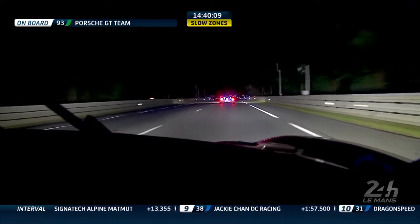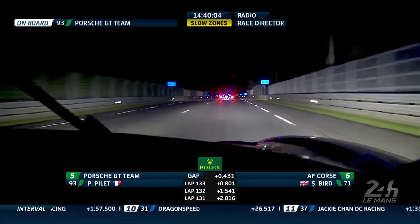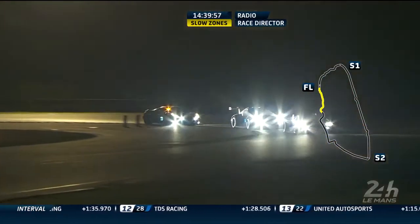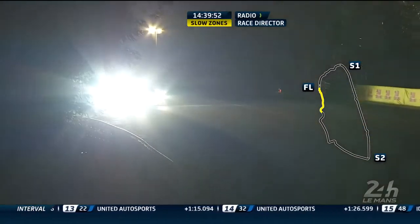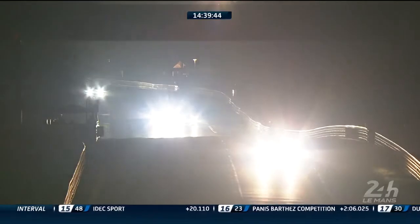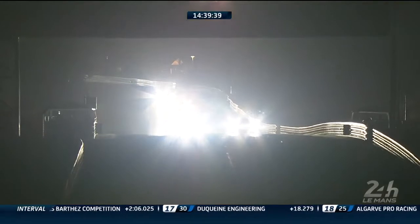Yeah. 20 seconds to clear the slow zone. The Corvette was very punchy at the beginning of the race in the daylight, so they seem to have slipped back a tiny bit, 25 seconds off. 7, 6, 5, 4, 3, 2, 1. Slow zone is clear, slow zone is clear. So that means the lap time should start to come back down to what we saw. It was costing about 35 seconds a lap. We should start to see some of these lap times drop.